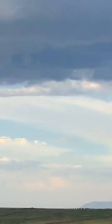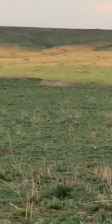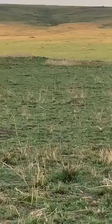Nearly 360 of the Mara to ourselves. We don't see a single car. Just wildebeest, zebras, gazelles, cheetahs roaming by. Nobody's here. The cheetah is walking to our left. He's still looking for food.